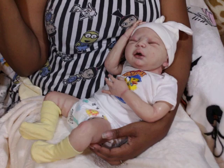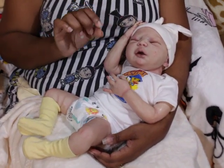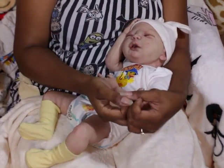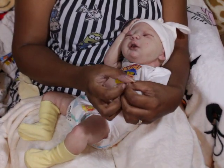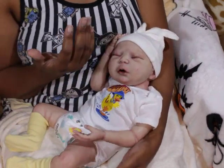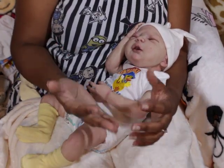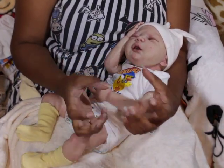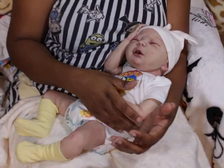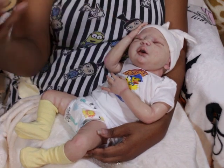So I've been totally missing the real newborn size. That's the other thing I want. I want a full body silicone baby that is totally newborn. Phoebe is still a baby, but I want that 18 inch, 17 inch newborn. You know what I mean? That's what I want, eventually down the line.